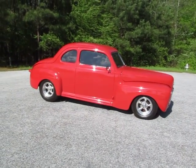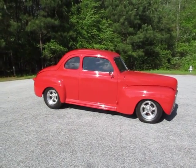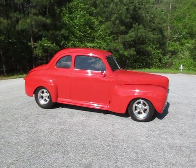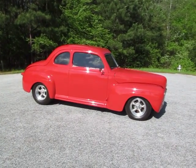I think somebody's getting a heck of a deal on a car. It would cost you $35,000 or $40,000 to build one like this. And this is, you know, one man's loss is another man's gain. Absolutely stunning.